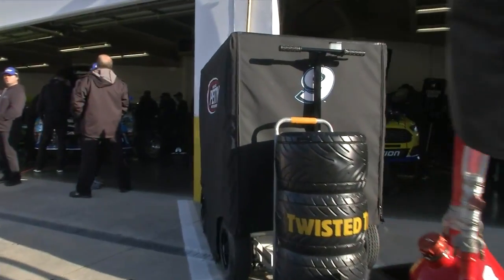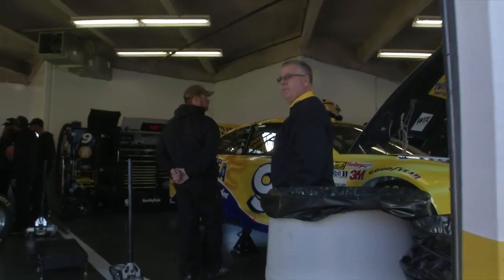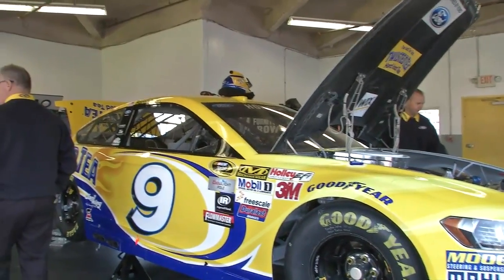That's right, Daytona 500 pole. Yeah, see, the rules have changed for how to get in the Sprint Unlimited. We're even trying to figure them out. The number 9 car, Sam Hornish Jr., will not be.